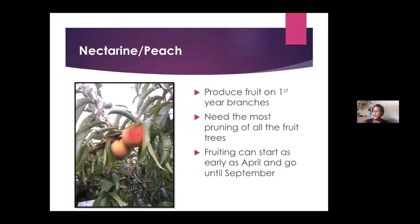every kind of woody perennial fruit tree has a different method of how to prune it. Some things grow on first year growth, some things grow on second year growth. So it doesn't hurt, when you're thinking about introducing these kind of things into your landscape, to think about the overall maintenance and care of them. Fruiting can start as early as April and sometimes go as late as September, which is great. I love stone fruits.